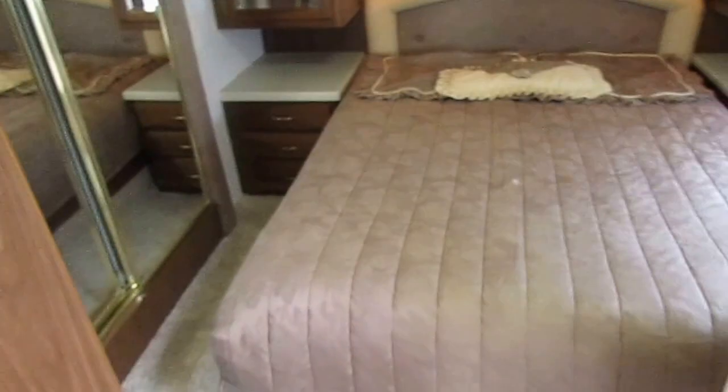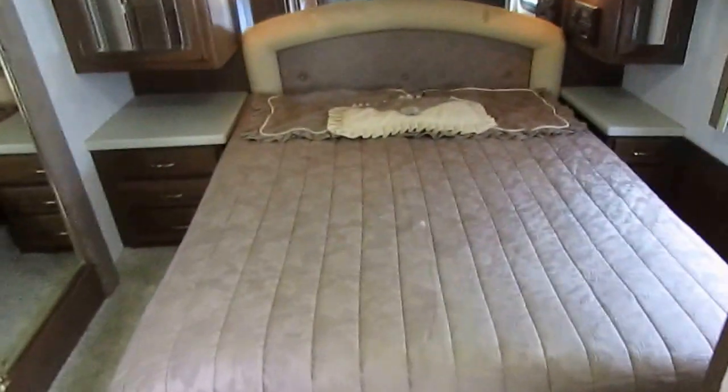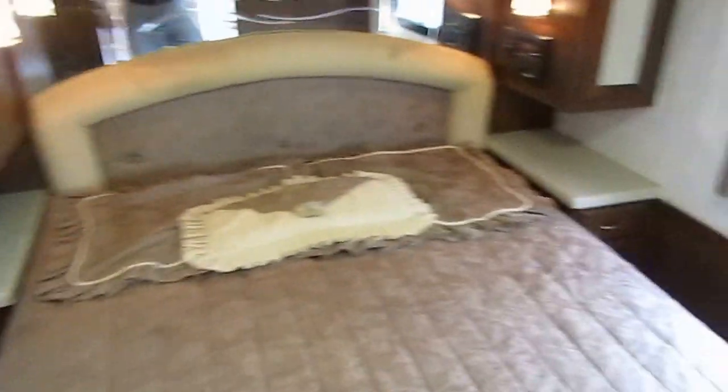This is something that I wish that we could find more RVs in this kind of condition. Cedar lined closets. Of course, that's your slide out locks. I mean, you just have to see it. I mean, no matter how good it looks in the video, in the pictures, and the description, it looks twice as better in person.